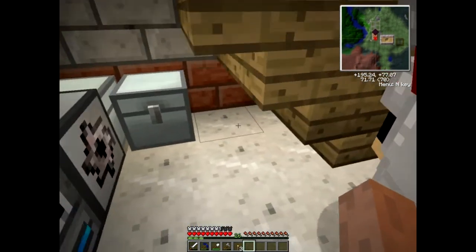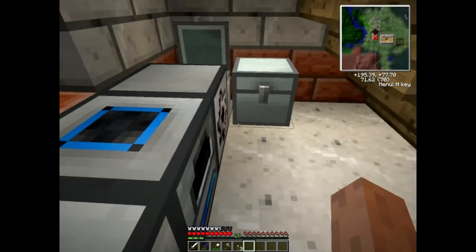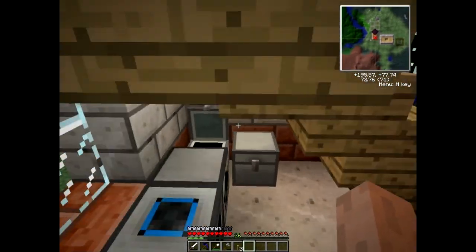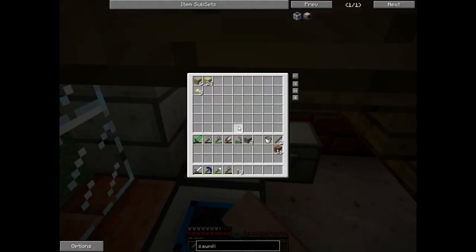That both the log, which is turned into planks, and the sawdust is now put into the chest by doing that with the configuration. I don't know if you actually looked at what I was doing. But yes, I did. I just noticed that the sawdust just disappeared. Yeah.